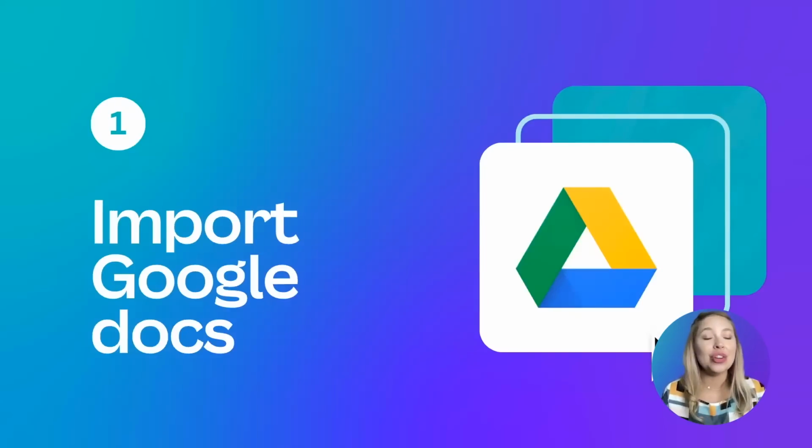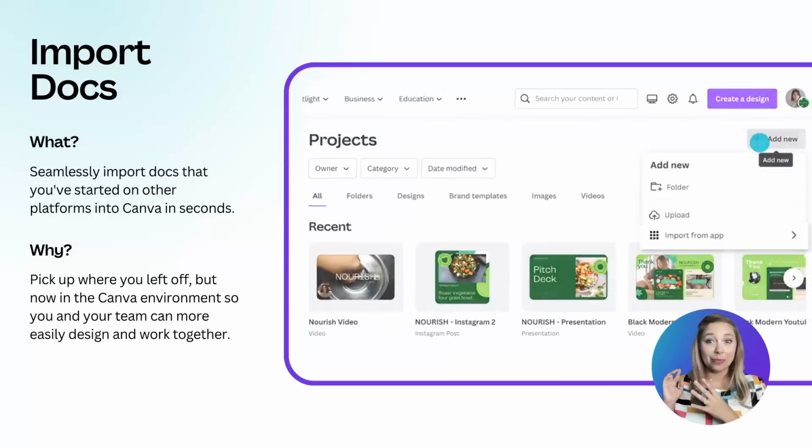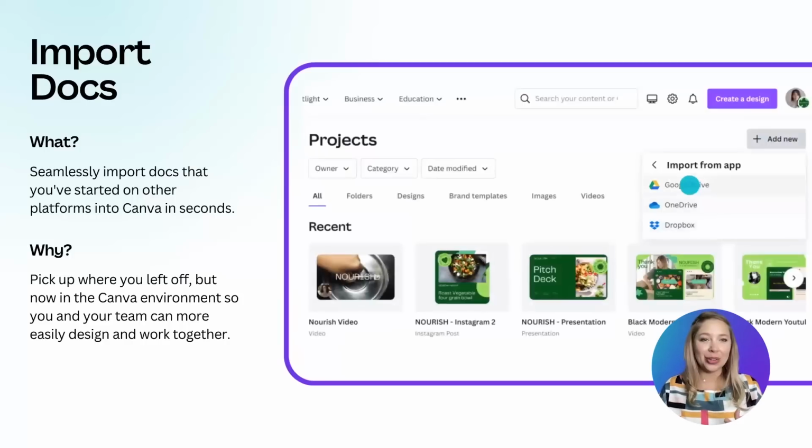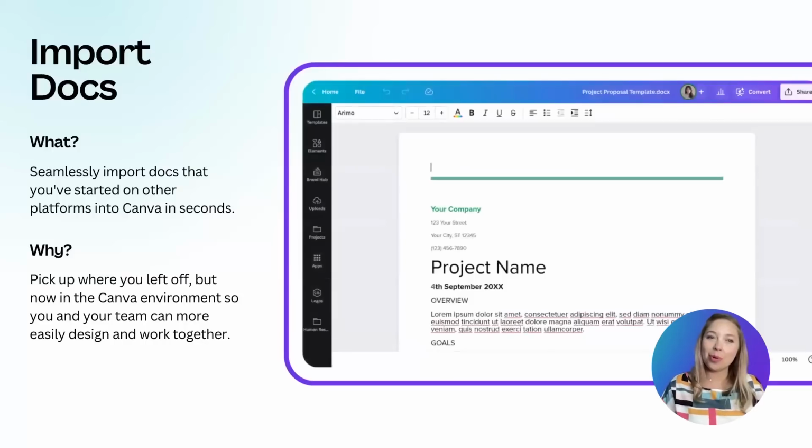First up, we have a new and easy way to import your docs from other platforms into Canva so you can start designing more seamlessly with your team. Have you ever been working with your team in a different platform and wished it was easier to have the kind of designs that you can in Canva? Well, now you can by importing those docs. Seamlessly pull in your creations like Docs and Sheets from Google, as well as Word and PowerPoint from Microsoft OneDrive. Pull it into Canva so you can easily craft, create, and design with your team.